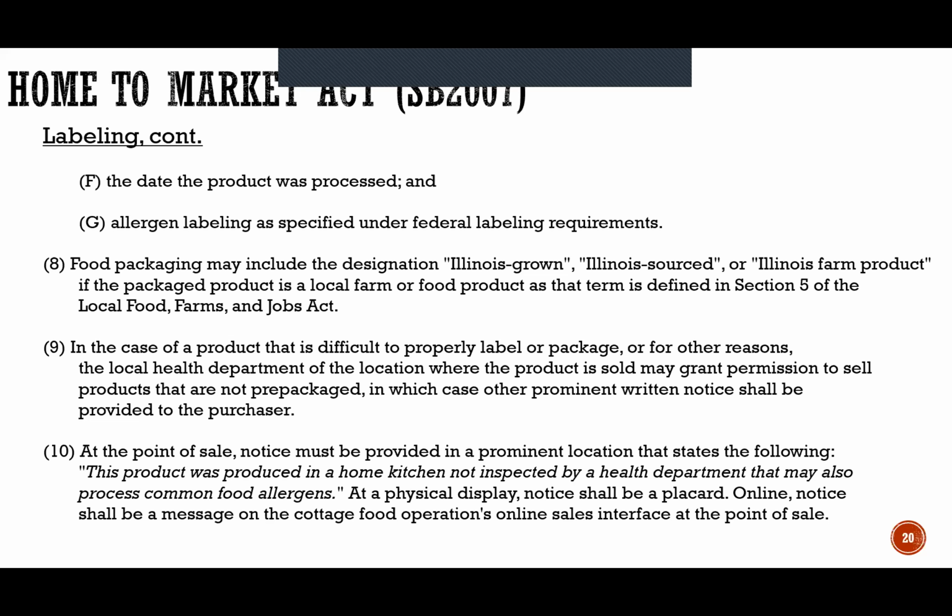And then also the warning statement needs to be physically displayed. It says notice shall be placarded, so it needs to be displayed. If they're selling online, it needs to be at the point of sale interface. And if they're selling at a market or another location, I always tell them to put it at the point of sale as well.